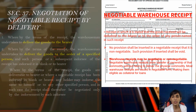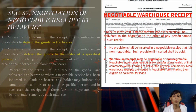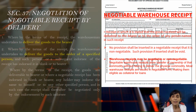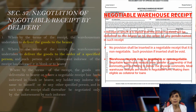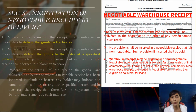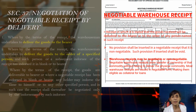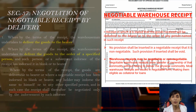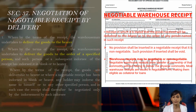Now, what are warehouse receipts? These are either negotiable or non-negotiable, but negotiable warehouse receipts allow the transfer of ownership of the commodity stated in such warehouse receipt without having to deliver the physical commodity, because by virtue of the negotiable warehouse receipt itself, there can be a transfer of ownership. Most warehouse receipts are issued in negotiable form, making them eligible as collateral for loans. In other words, you can use the paper to transfer the ownership thereof without even transferring the actual commodities themselves.